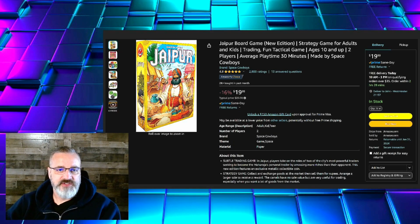The next game is JAIPUR, another popular game. It's a card game that involves trading and mercantilism. This one is on sale for just under $20. For some of these games, I'm just going to read a little bit of a summary, so bear with me. I want to try and be as accurate as possible.